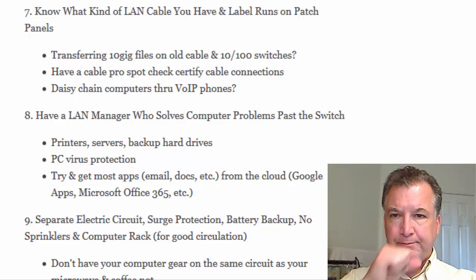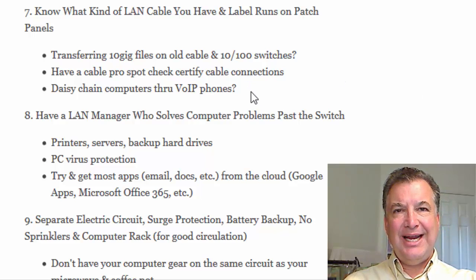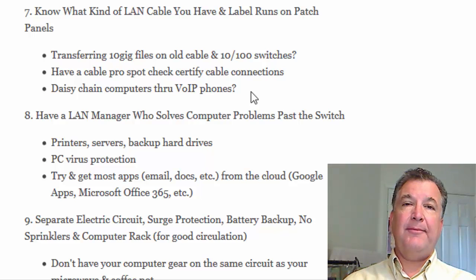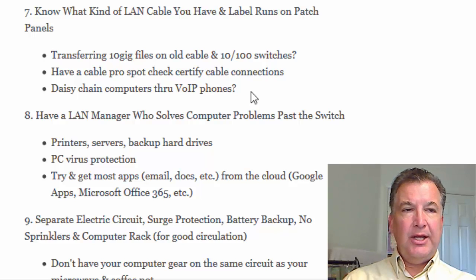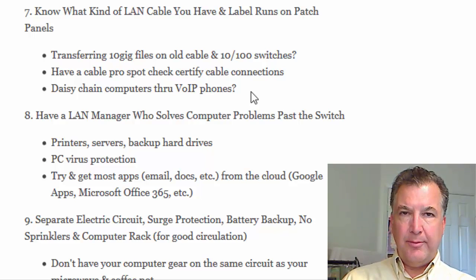All right. Now, we talked a little bit about daisy chaining. The only daisy chaining that is kind of okay to do is when you're connecting up your VoIP phone in between your computer and the Ethernet jack on the wall. Because for most older buildings or older setups, you have the Ethernet jack coming out of your wall, going into your computer, and your phone is off doing something else.